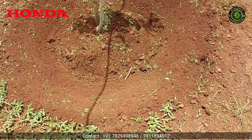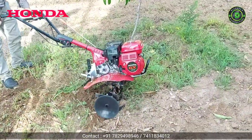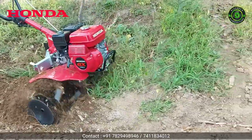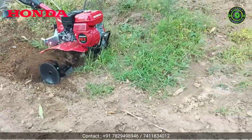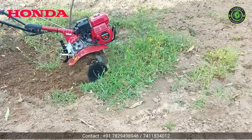It has a 4-stroke petrol engine with wheels. Good in work with less cost, easy to use in farms and gardens. No need of labor for weeding. Its maintenance is very easy. High quality blades come with this tiller. We can attach different types of attachments to this tiller.